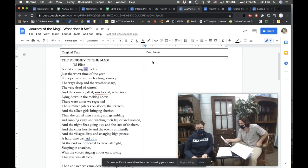So I'm going to do that first sentence. "A cold coming we had of it, just the worst time of the year for a journey, and such a long journey." We usually start sentences with subjects and verbs, don't we? So I would say we had a cold and difficult journey for this time of year. Okay, let's go with that. It was the worst time of year for a journey. And it was what? Such a long journey. Good. I always want to put an exclamation point. Bold it. Long journey!